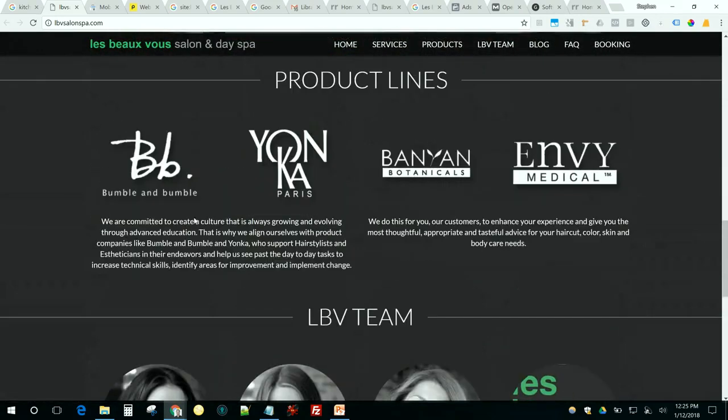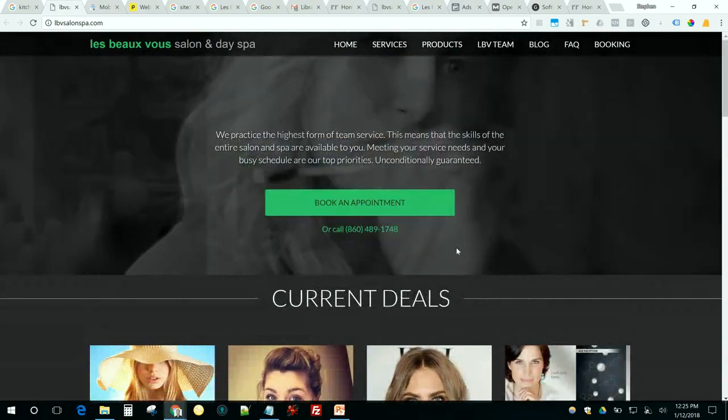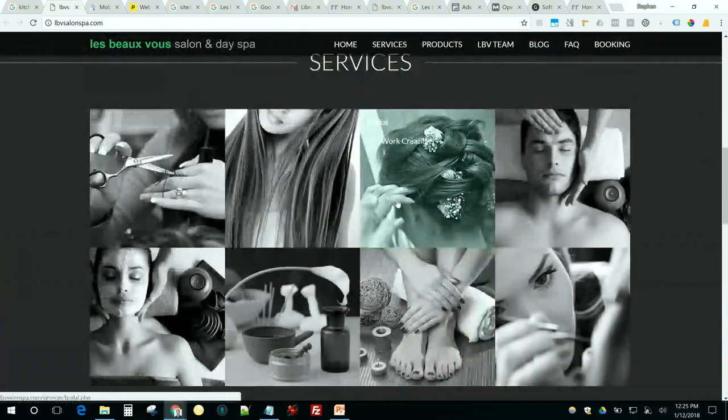You can add a little bit more information here and here. Maybe even this looks good up here, so I wouldn't really change it. But if you can add just a little bit more content on your page, it's going to help you rank higher in Google.